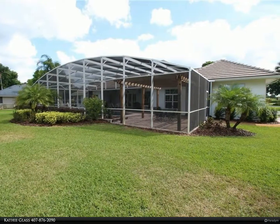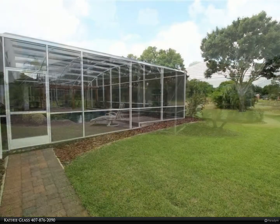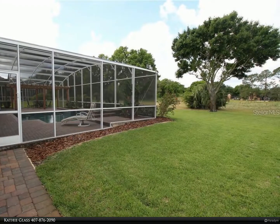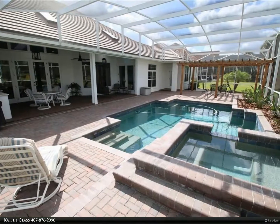The outdoor entertainment space features a screen enclosure with additional remote-controlled sunshades to enclose the covered lanai. The added convenience of the patio wet bar and French doors opening to the family room, den, and pool bath makes it easy to enjoy the outdoors.